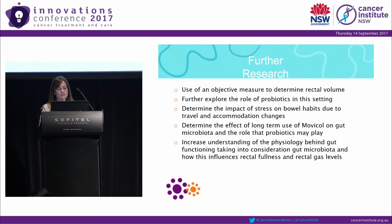So in terms of further research, I guess one of the flaws from this study is that unfortunately we weren't able to use a more objective measure to measure rectal gas volume. And also we didn't quite meet our target in terms of our participant numbers. Also, looking to explore the role of probiotics further in this setting, ideally we would have liked to have used them with the Movicol group as well, but that was just funding issues pertaining to that.